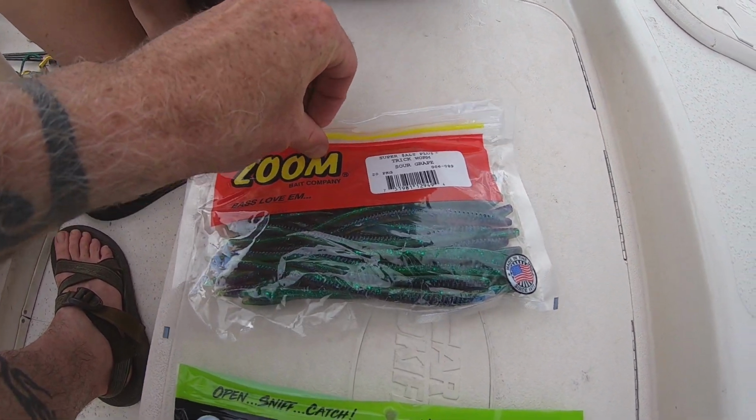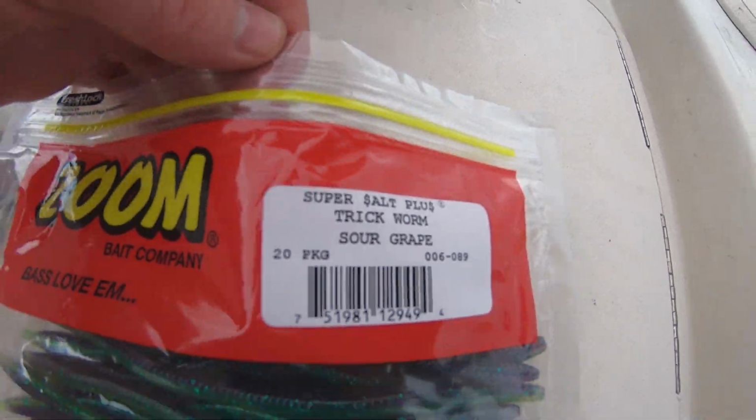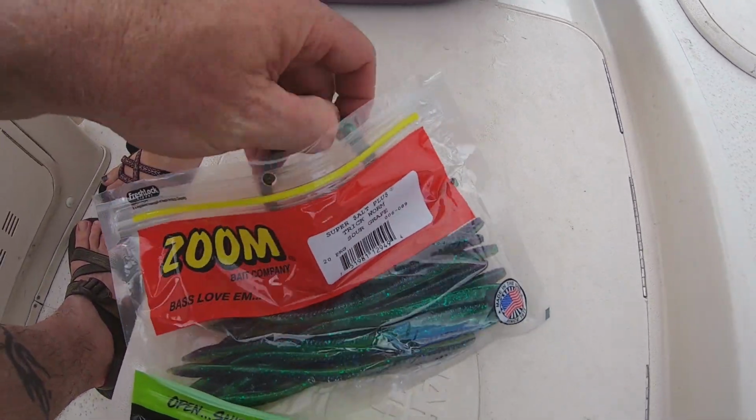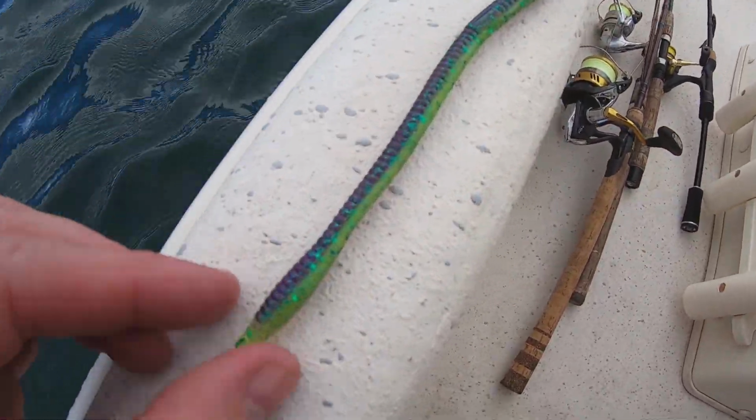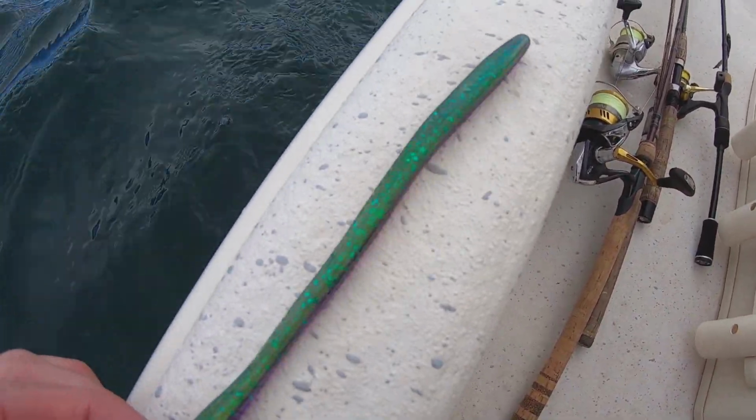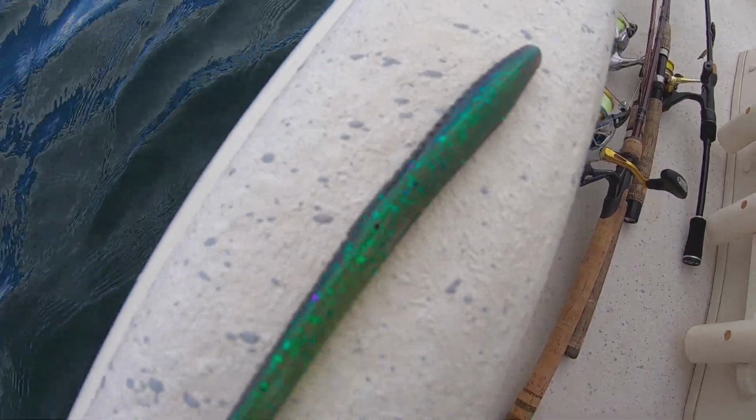Jen's gonna start out drop shotting one of these Zoom Trick Worms, super salt plus sour grape. She's gonna drop shot this, and that's what this one looks like color-wise. And the water is pretty vibrant, sparkly. What do you think, Jen? Think it's gonna do it?